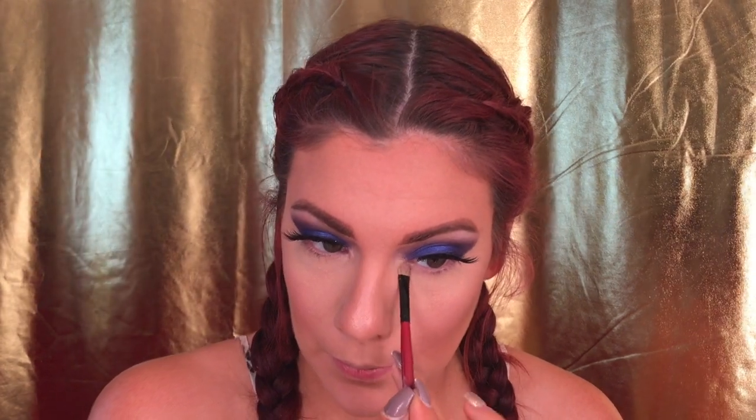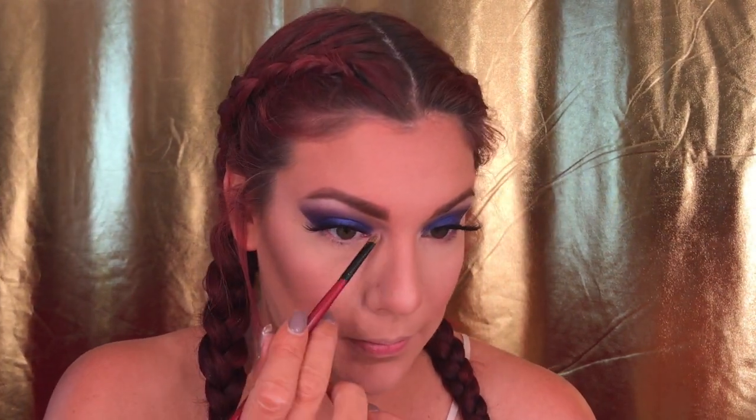So my favorite inner corner highlight brush is this teeny tiny little brush. Honestly, I don't even remember where I got this. It's probably like an Amazon brush or something, but it's just a little teeny tiny flat shader brush. I'm gonna go ahead and use that. Honestly, my inner corner highlight is usually different every time I do my makeup, it really just depends on my eye look as to what I'm gonna highlight with. But I do really love this one for my inner corner and for everywhere else.